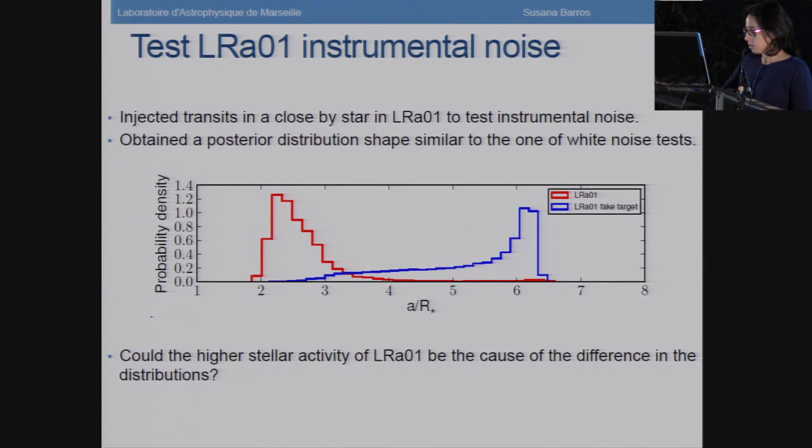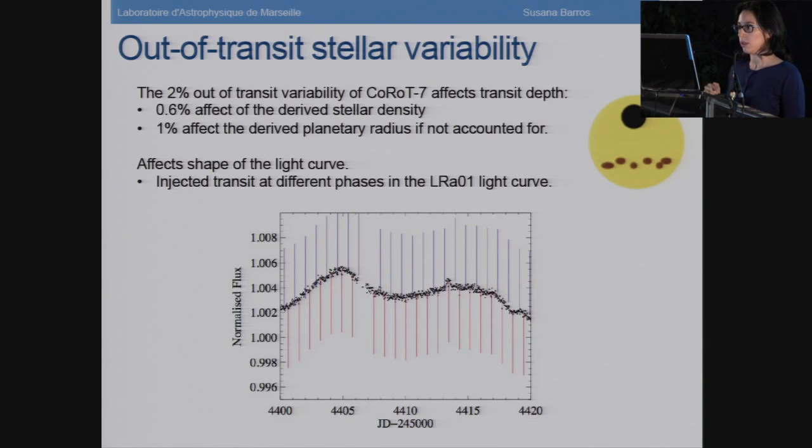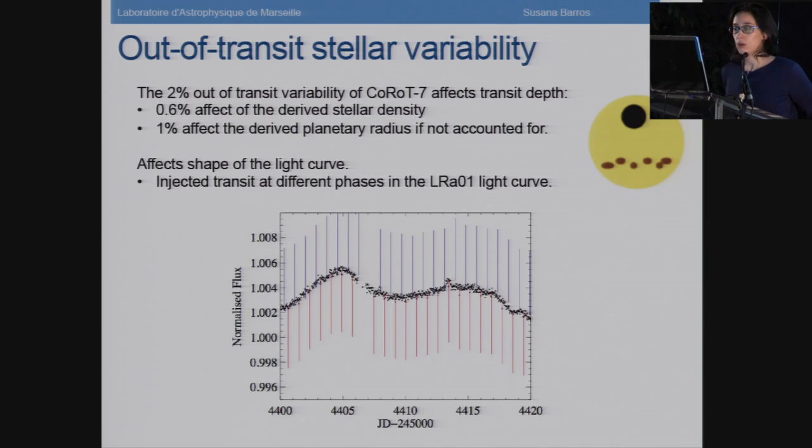So we then went on to investigate stellar activity. Stellar activity could be a likely cause, affecting the previous run more than the new run, since the star is now at a lower activity level. As you've seen from Siller's talk, there are different ways stellar activity can affect your transits.